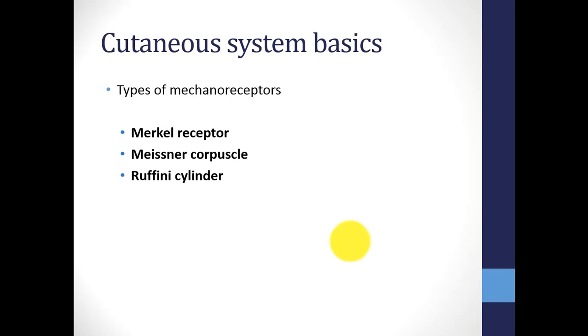The other mechanoreceptors that we have are the Ruffini cylinder as well as the Pacinian corpuscle. Now these are deeper skin mechanoreceptors, and the Ruffini cylinder is also a continuous responding sensory receptor that as long as stimulation is occurring, it will fire. And then the Pacinian corpuscle is more the on-off discrete firing pattern.